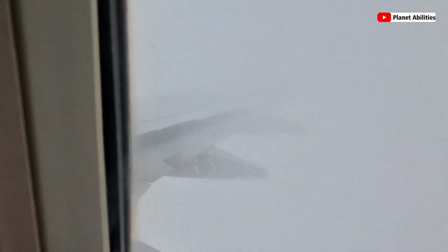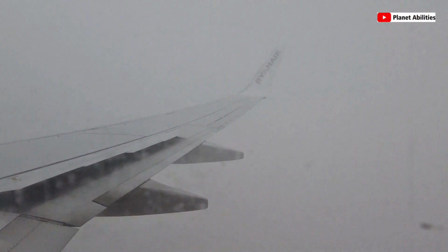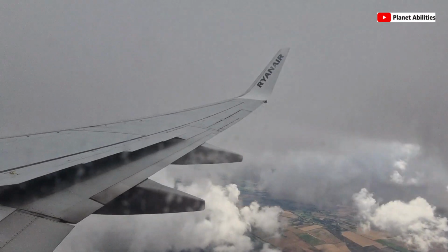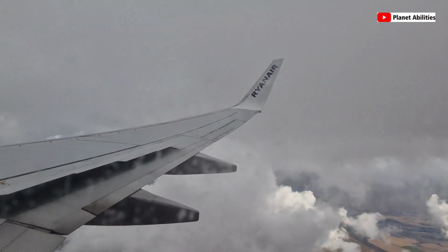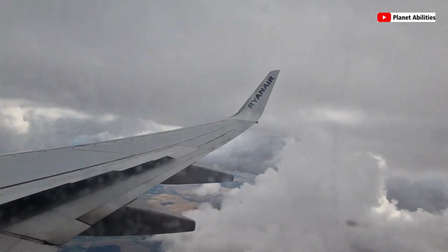Well, let's see. Whoa! You can see the spoilers coming up. Whoa, turbulence is insane. You might not see any turbulence in the camera. It's super steady. But there is a lot of turbulence right now. I say it should clear off soon. Okay, now we're going down.